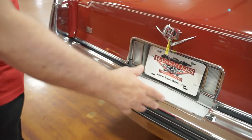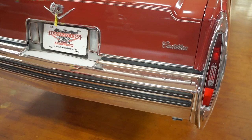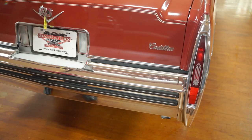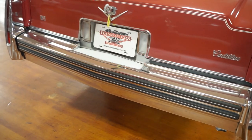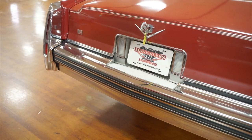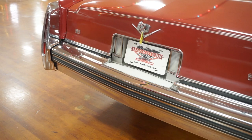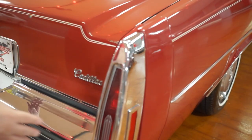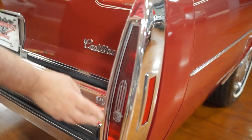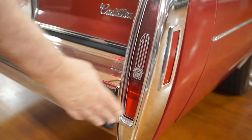The chrome bumpers in the back are huge. Again, there's no scuffs or marks or anything on the bumpers. Rub strips in the back, the same as they were in the front. They're not marked up or dinged up or anything. Tail light assemblies, which are housed inside of the outside bumper guards, bumpers themselves. Really nice condition. They're in excellent condition.